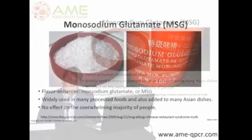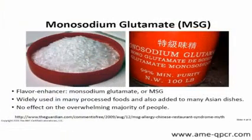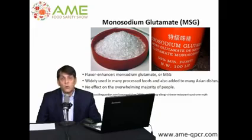The challenge is that the studies with medical biometrics has proven that there is no effect on the overwhelming majority of people. Some people have a sensitivity to MSG. The fact is it was developed during World War II to allow Japanese soldiers to eat horse meat, which had otherwise turned rancid or rotten. They still ate it. They loved it. It's found in many popular places like Kentucky Fried Chicken and other popular fast food organizations.